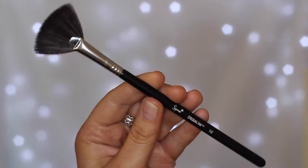And then the last brush from the range is the Strobing fan brush, so the F42, and it's a little fan brush. I love the size of this. The other fan brush that I have from EcoTools is really, really big and bulky, so it applies a lot of product on the cheekbones, whereas this one is the perfect size to fit right on that cheekbone. So I feel like this is going to be absolutely amazing for highlighting.